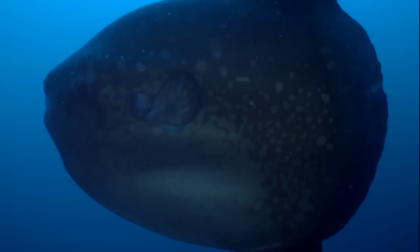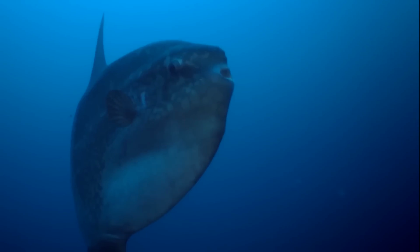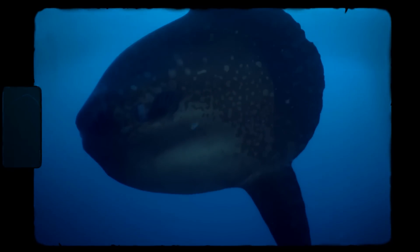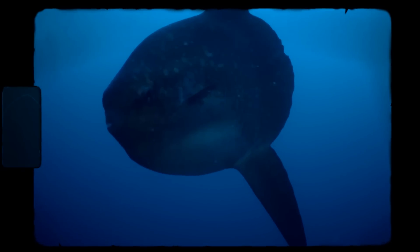While they can be found in various oceanic regions, sunfish show a preference for waters between 50 and 75 degrees Fahrenheit or between 10 and 24 degrees Celsius. This temperature range allows them to regulate their body temperature effectively, which is crucial for their survival.